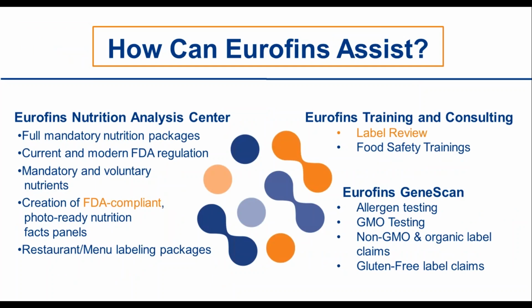So to round it out, how can Eurofins help? Basically, we can do a lot for everyone. We are able to perform NLEA testing for both the current and the modern regulations, whichever one you choose. Courtney and I can also navigate you to which option might be best for you at this point in time.